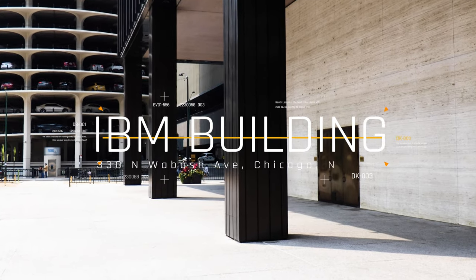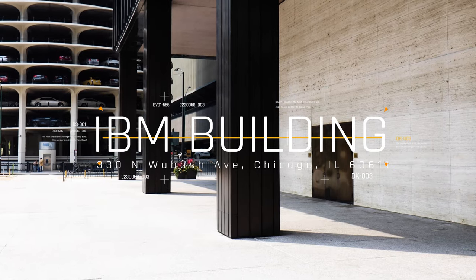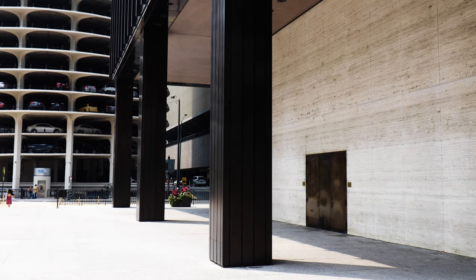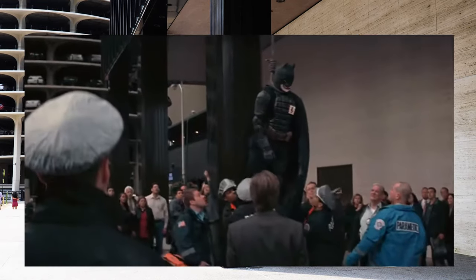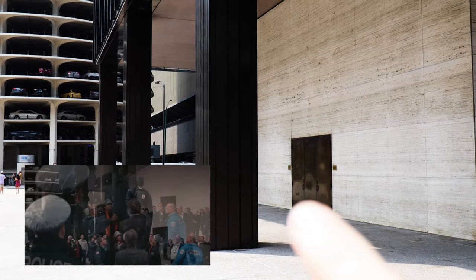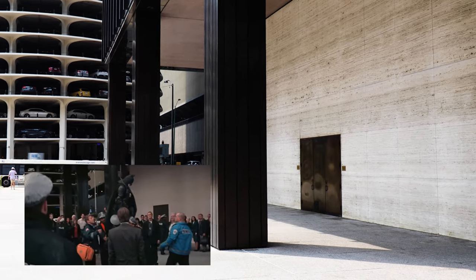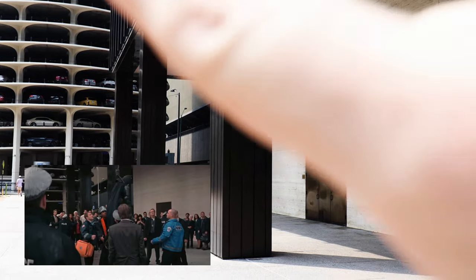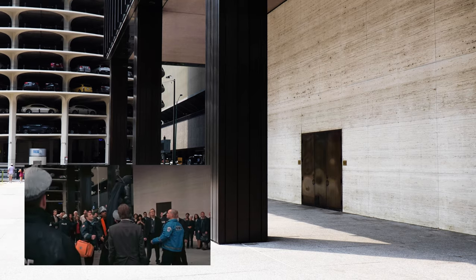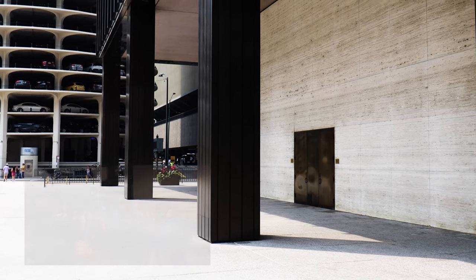IBM Building, a few things were shot, and we're gonna start off with the hanging fake Batman that the Joker tortures and hangs right here. Or at least they bring them down right here. But you can see the doorway here, proving this is the spot. Not that these are hard to prove, but just interesting to match up. You know, this funky looking car garage back here as well. So that's where all that happened.